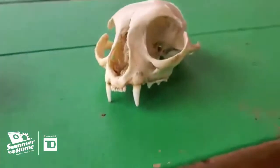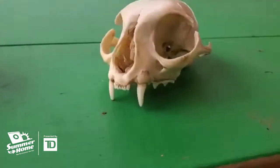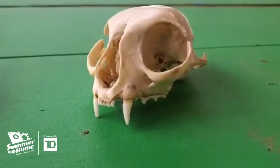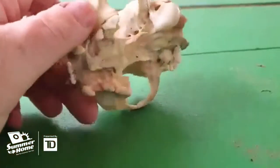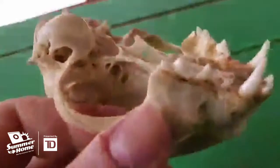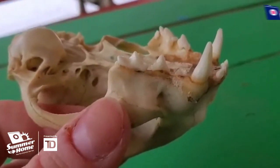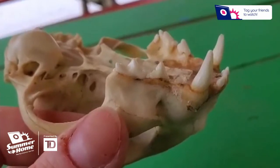And this last skull I want to show you is from an animal who is a true carnivore. They have sharp teeth through their whole mouth. If we look at their molars, they're shaped like triangles, and they actually act like scissors when this animal is eating. We call these carnassial teeth.